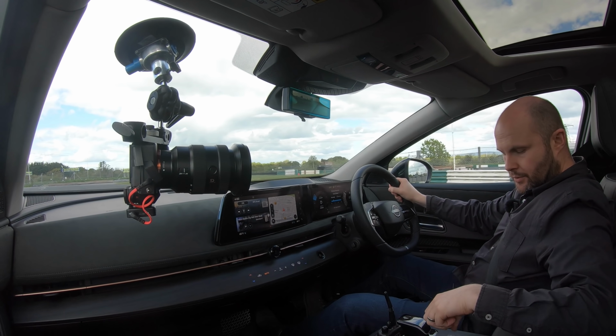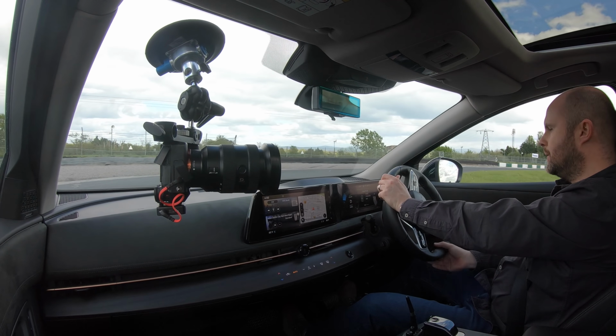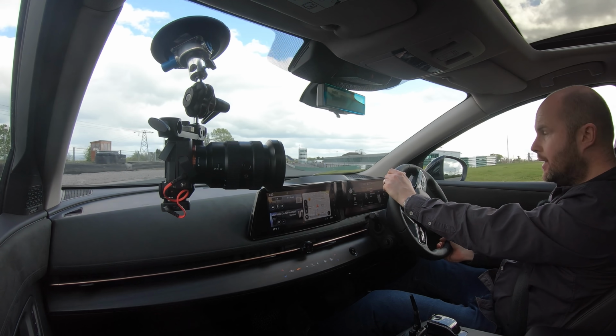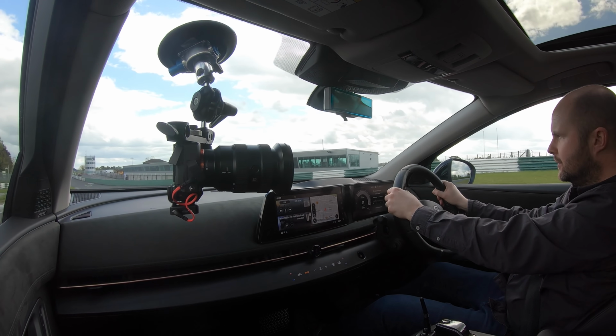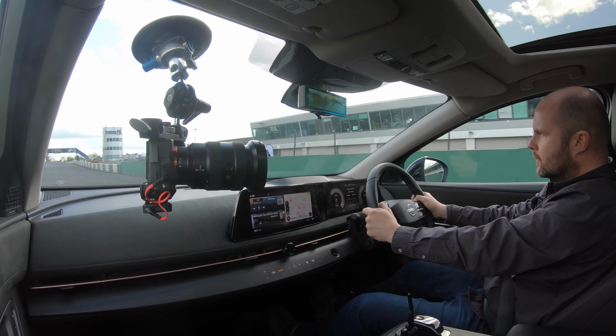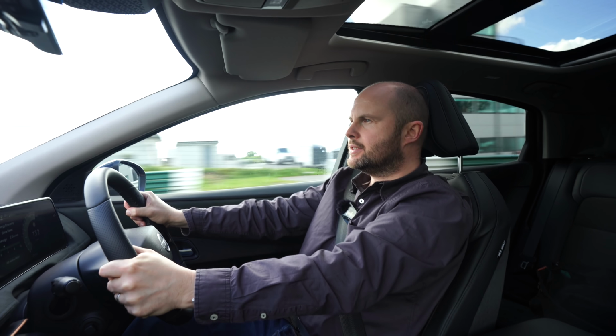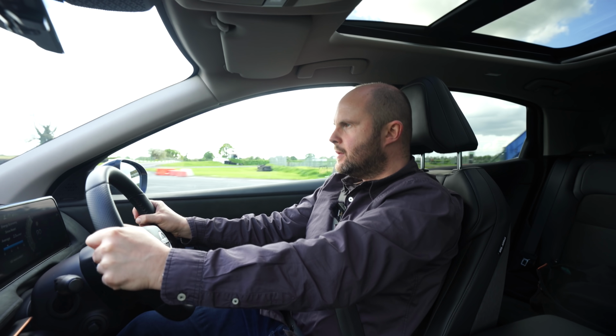Okay, next we're going to go into sport mode. So, sport. Let's see what that does. My bag is absolutely upended. Anyway, here we go again. 118, 123, 130. Brake, brake, brake.